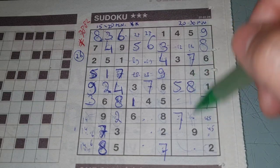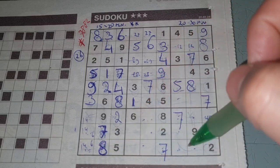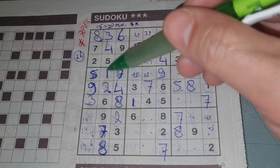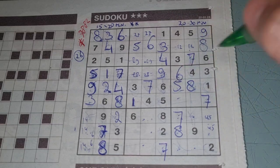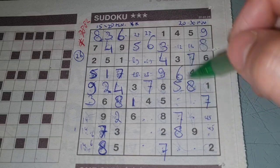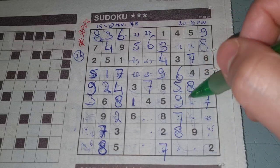8 in the last column, 8 in the column next. So in that column, the only two places left for the 8 should be here or there. We have an 8 in the last row, no 8 there. 8 should be there. One box left in this row for the 1, the 2, the 3, the 4, the 5, 6 is missing. Two numbers left in this big square: the 1, the 2 is missing, the 3, the 4, the 5, the 6, the 7, 8, 9 is missing, 2 and 9. We have a 9 in this column, no 9 there. 9 should be here, and the 2 goes there.